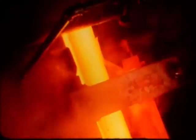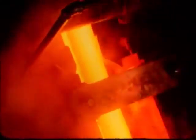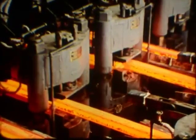In one of the most important new developments, called continuous casting, steel is poured into a bottomless mold. In descending, it cools and solidifies. The steel comes out like a ribbon of red-hot toothpaste to be sliced off in any desired length.